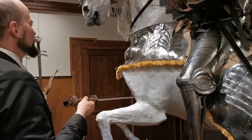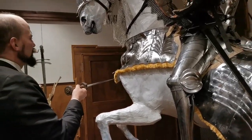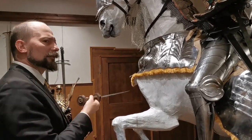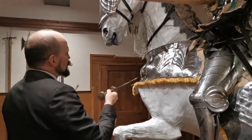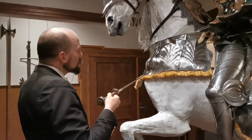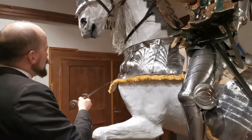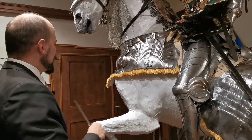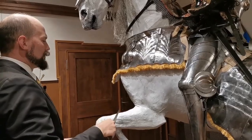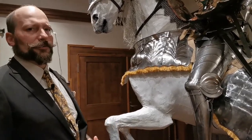Now this particular horse mannequin ended up a tiny bit wider than it was intended, so it doesn't quite fit the armor, which fits the actual living horse. So as a result, it doesn't sit quite on the shoulder here. However, this edge down here, the horse could very well be beating its own legs up to this edge. And in doing so, it could very well injure itself.